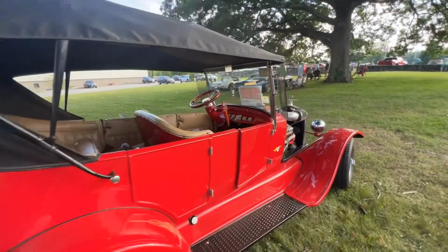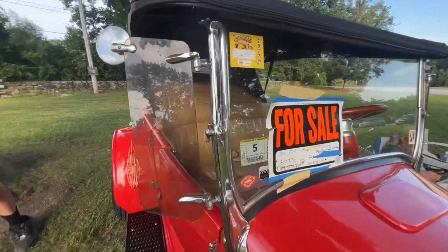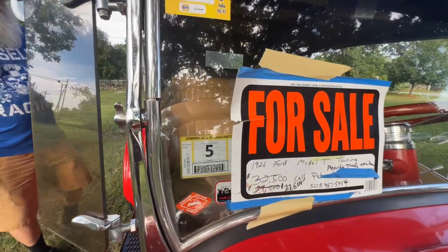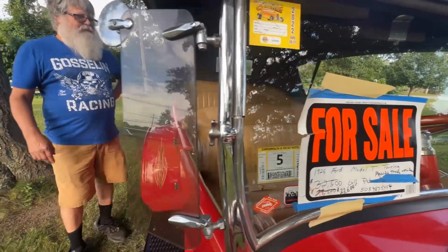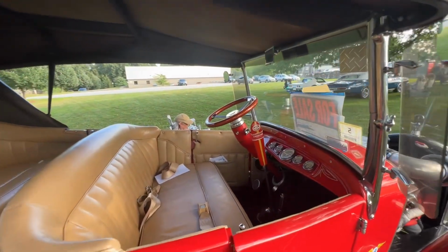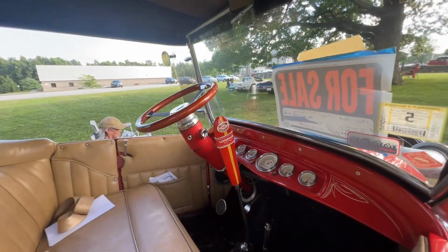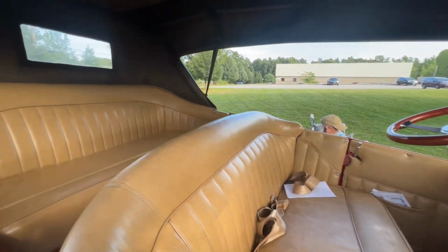Well, I'll get a picture of the sign, and if anybody is interested in a cool little hot rod, you can show them the interior. They can check it out. All the proper gauges. Seat belts. There you go.